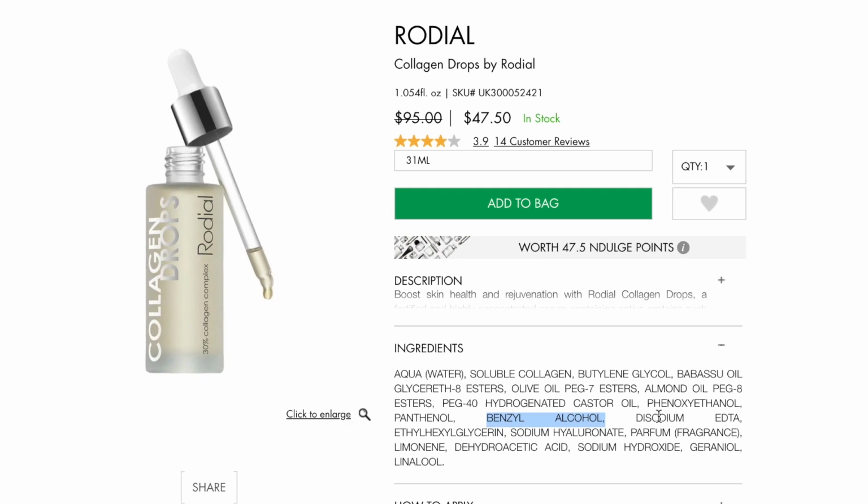If we look at the ingredients, this one specifically has benzyl alcohol as well as disodium EDTA. Those are both going to protect this formula so that even if there is something here, it's probably not going to grow inside of that product.